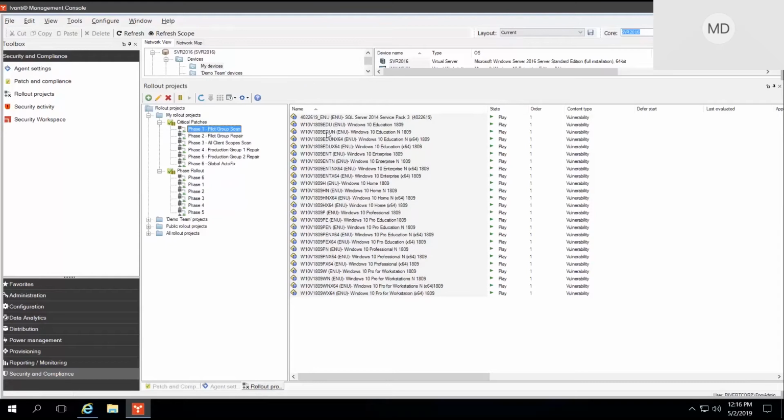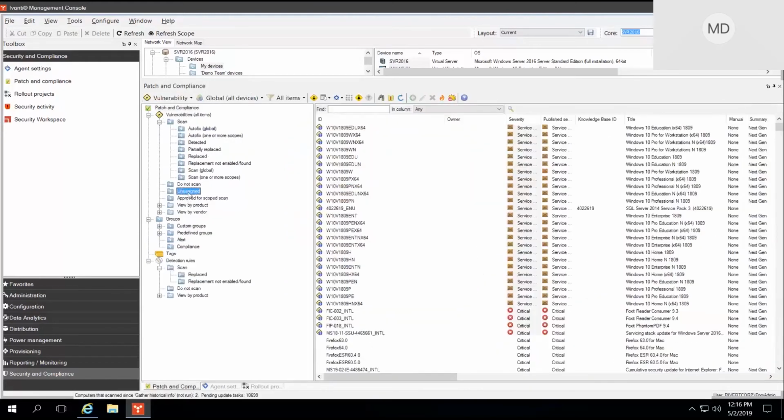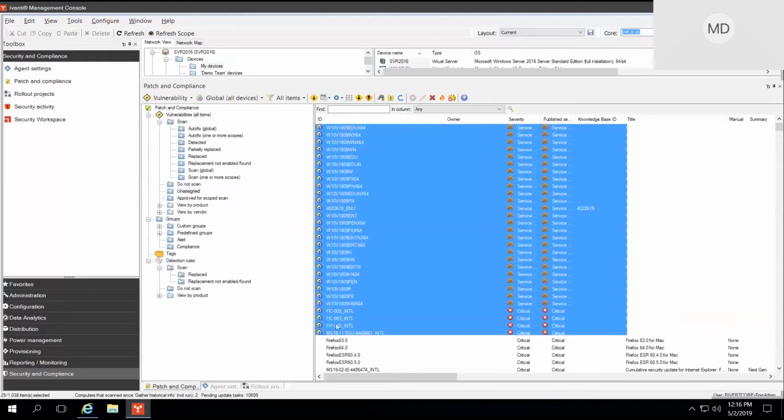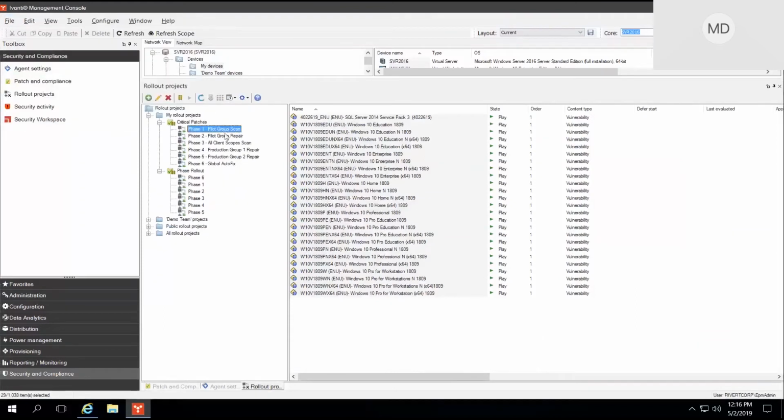Okay, to get this patch content in here, I typically will go over to my patches area. Patches that come in, I can direct them to specific folders, some that I may have created, but they will typically come down to unassigned. I can grab any of these unassigned and drag them into my patch process, and they will allow me to trigger them from any of these phases. So once I've scanned this first group and I get a result saying, hey, you're vulnerable against these patches, I can then move on to the next group, which is my repair phase.